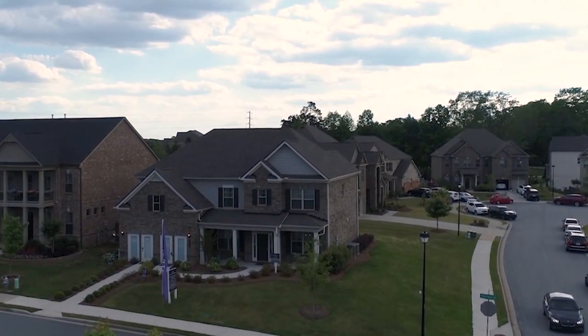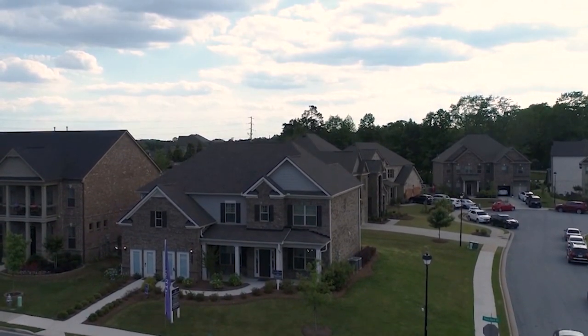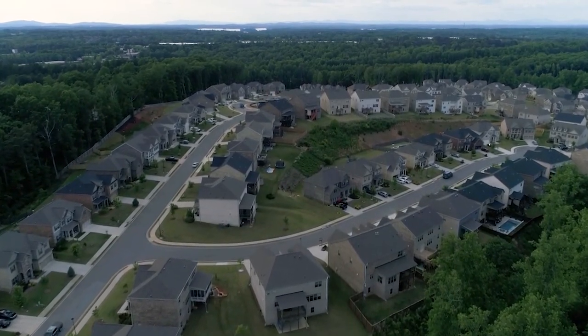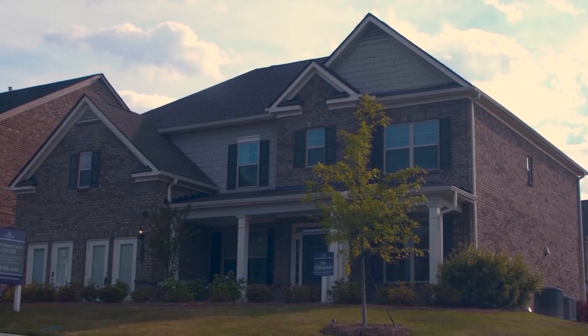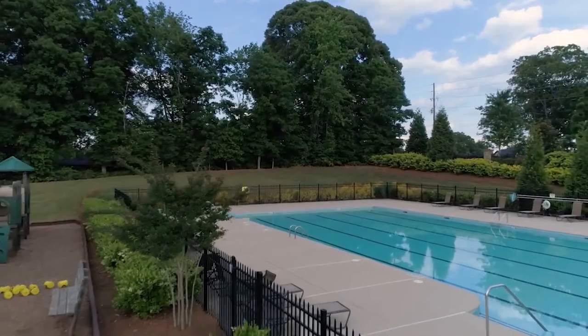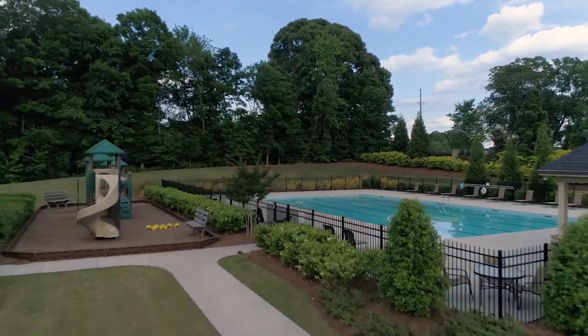Again, all these houses are very new and very beautiful. Almost all of them you're going to see in that 2-story traditional style home. Lots of them are going to be on basements. You're going to find beautiful kitchens, bathrooms, and all the little extra details that make the home special. The amenities in this neighborhood include a community pool, tennis court, and playground.